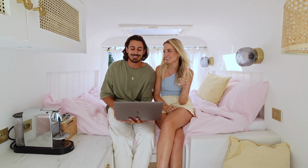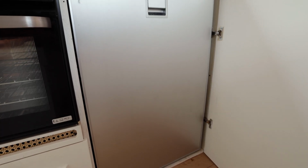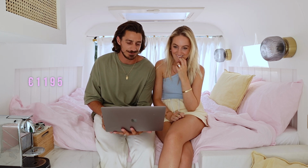Then there's the fridge. Not so cheap. We have a big fridge and a big freezer. Yes, we love it, but it's expensive. The fridge is 1,195 euros. If you think about it, we pay so much money for an iPhone. A fridge is just as important. You use it every day.